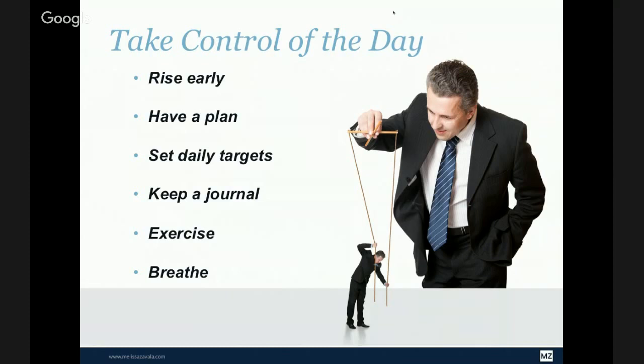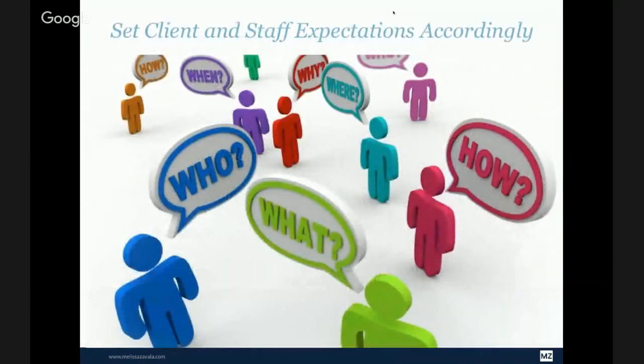But you've got to take control of your day. The minute you start getting the phone calls and running to put out a fire and running to do that, and oh my gosh, I've got to get to escrow, the day took control of you, and that's no good. So you've got to set your expectations with your clients and your staff accordingly.